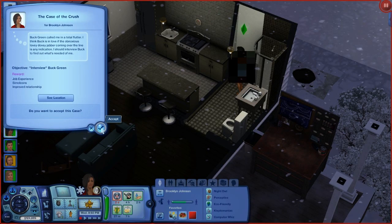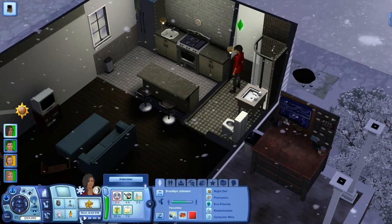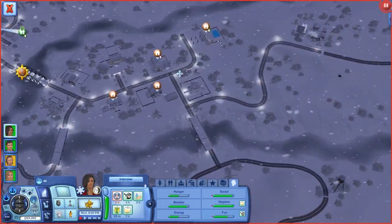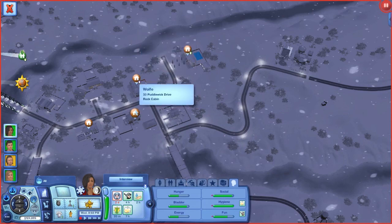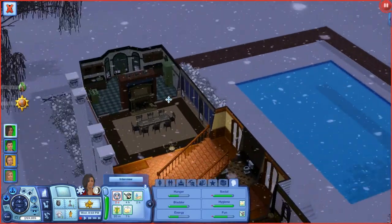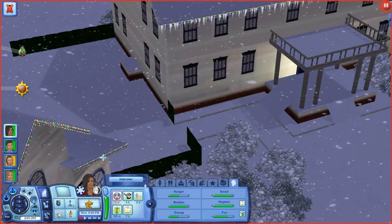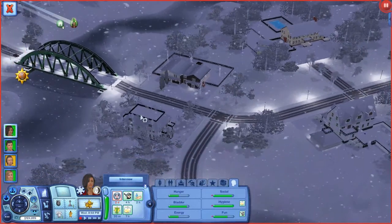Interview Buck Green. We can do that. But not right now. Don't watch TV. I want you to come over to this house again. Oh, we're still here, so we can just. No, the car is gone. Dang it. We will come to another house. Let's go to this house. Nobody is home. Dang it. Oh, that's gonna be our new house.